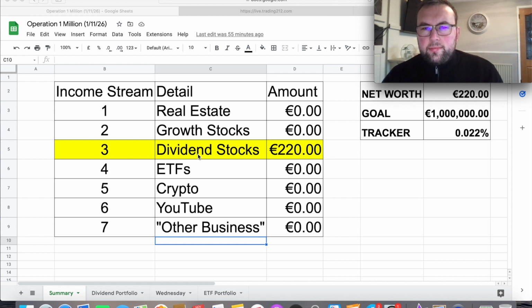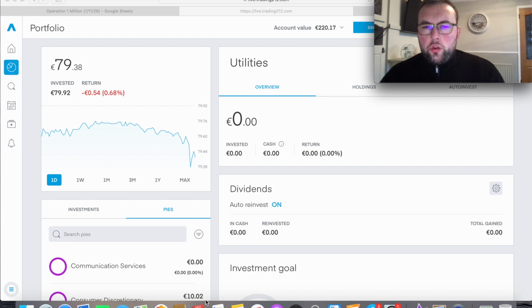So here we are on Trading212, where we can currently see we have €220 overall in this account of value and €79 and 38 cents invested. We can see we're down about 54 cents at the moment, which again is completely understandable considering we only started this portfolio, and it will take time for it to bed in and slowly start to gain some capital gain.